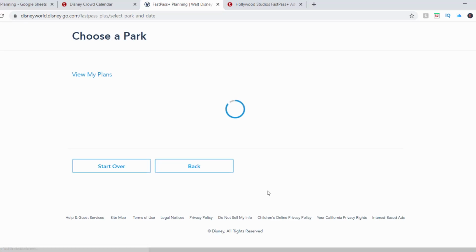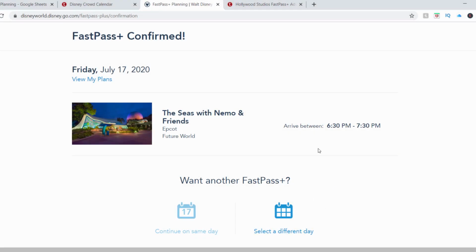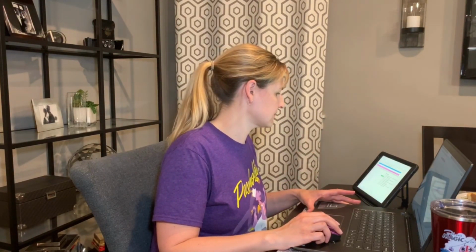And then we'll do a Figment after that. So like 5:05 or later. Same day. 5:05 or later. Looking for Epcot. And you just get faster the more you do it. We're doing all right so far. A couple things that are not quite what I wanted, but I can work with it. Okay.